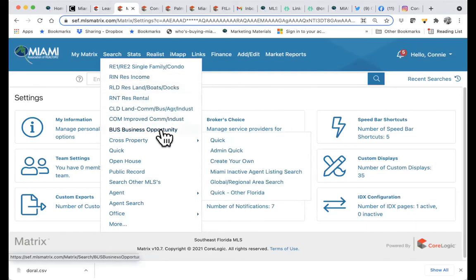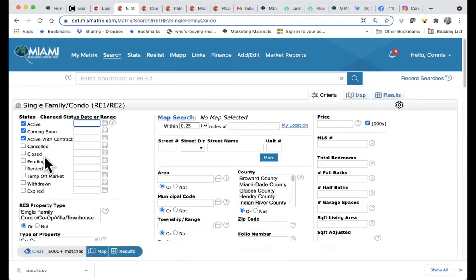To do our searches, we're going to concentrate on here. If any of you are interested in commercial, we offer a commercial MLS class. Join that for details. So we're going to come in and we're going to do RE1, RE2 by selecting it. Once we're in, automatically you have active, coming soon, and active with contract. So I'm going to go ahead and remove, and let's say I just want the actives.